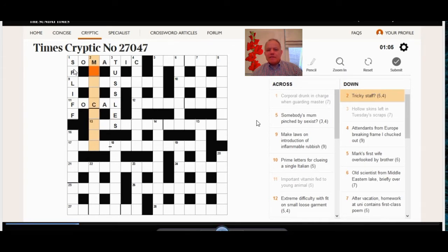Now, tricky staff at 2 down. I was absolutely convinced for a little while that this had to begin music. The staff on which musical notes are written is clearly a music thing, and I've got M and C in the first word. Had to be music something. But in the end, I did also realise that it could begin magic. It's an odd clue. It must be either a brilliant and-lit or a cryptic definition, because there's just not much going on in the clue there.